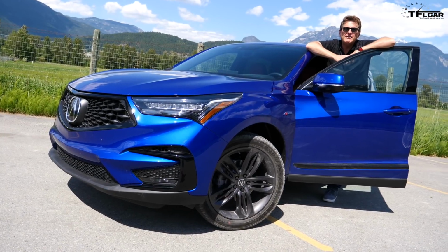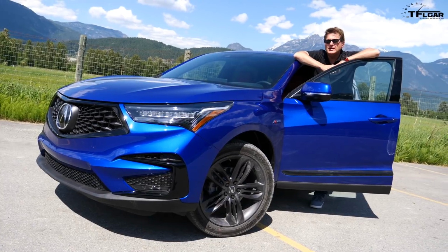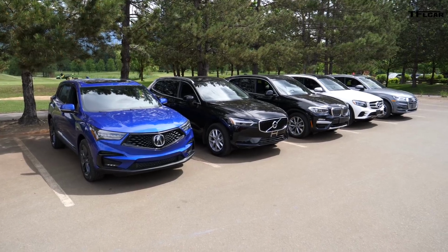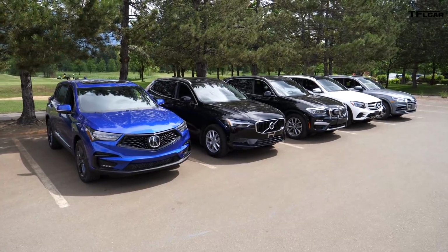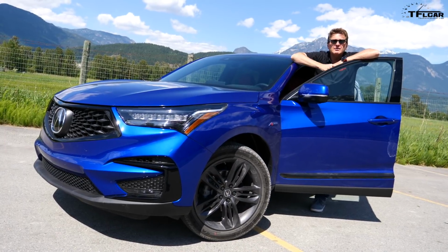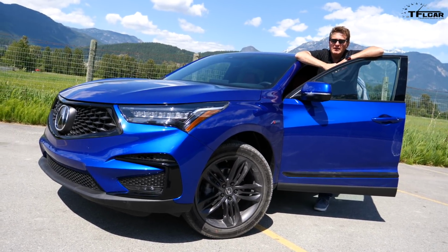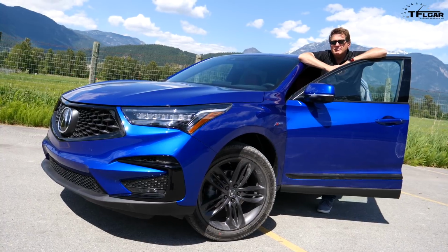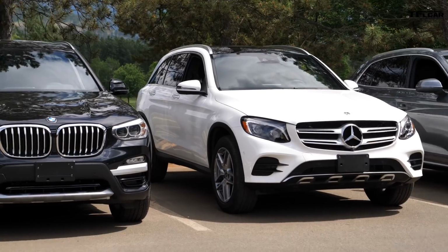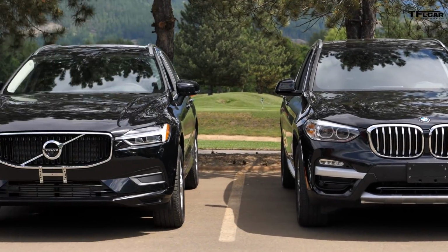At number 5, we have the fact that Acura says this car will be cross-shopped with German and Swedish competitors like the Volvo XC60, BMW X3, Audi Q5, and of course the Mercedes-Benz GLC. I think people looking for this car will also cross-shop it with the Lexus and the Infiniti crossover. However, Acura did bring those German competitors here, and we will be publishing a review of this car compared to those Germans next week.